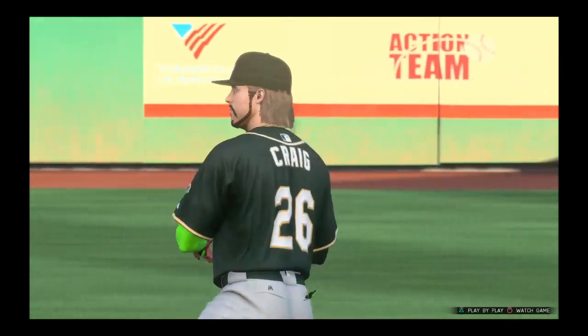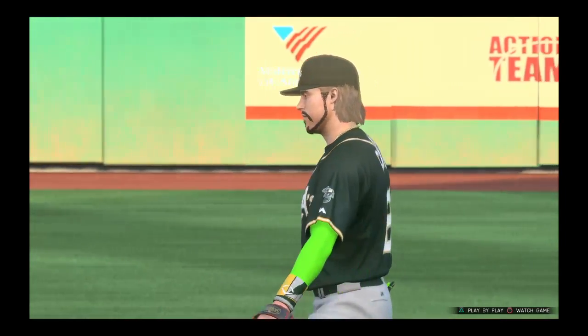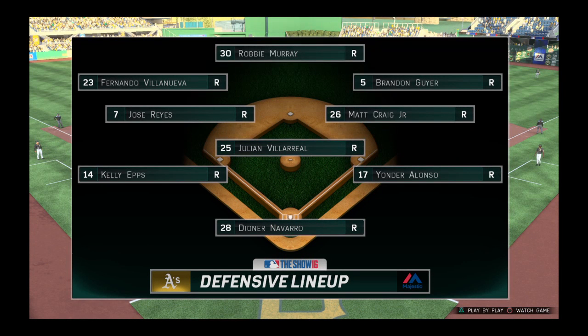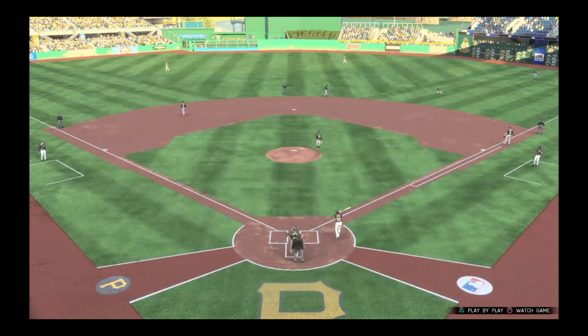And with that, let's look at how Oakland aligns defensively. It's brought to us by Majestic. Any thoughts, Eric? Yeah, guys, Yonder Alonso is a bit of a lumbering first baseman, and he's struggled with injury problems in the past. He's in the lineup more for his bat than what he provides defensively, as most first basemen.